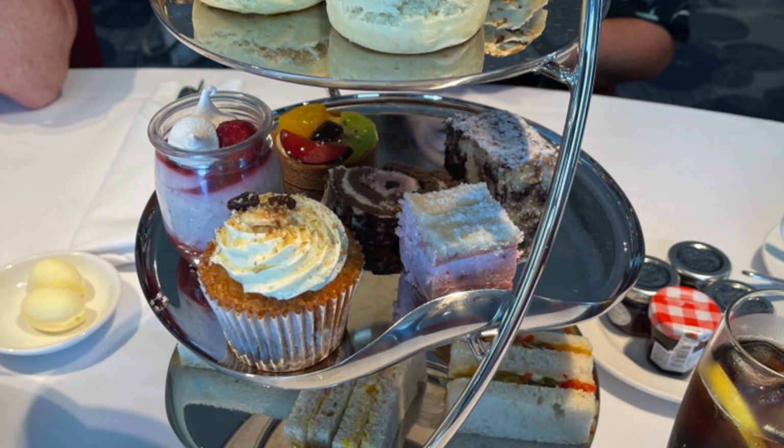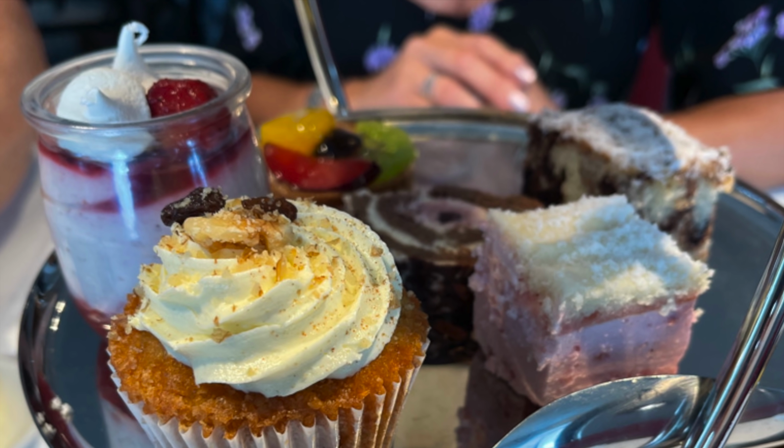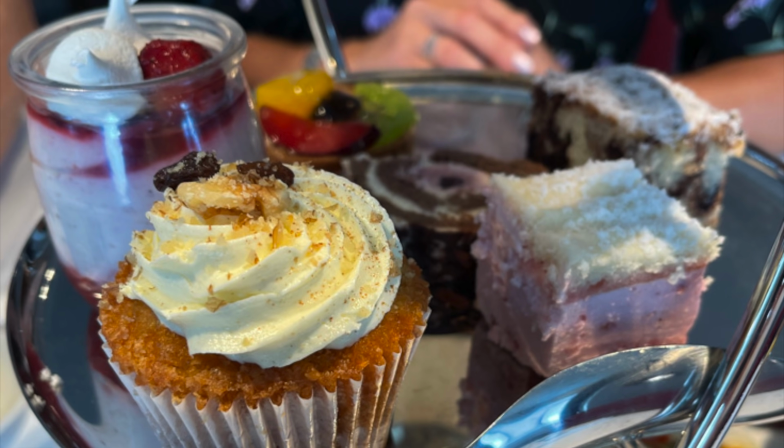Here's the afternoon tea. This one's free, but you do have to book. The sandwiches were quite dry, and unfortunately if you're in the retreat you'll find that actually afternoon tea there is much better.